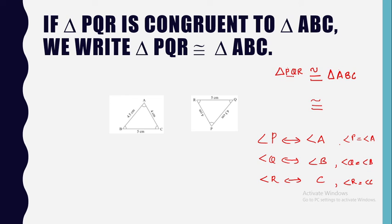Similarly, one more thing. If you take the side PQ, PQ should be corresponding to the side AB. QR should be corresponding to which side? The next side. QR is second and third, so it will be BC. Second and third, like that. And PR should be corresponding to AC. So are you getting this point? Yes, ma'am. So the corresponding sides and corresponding angles should be equal, and they should be coinciding like that.